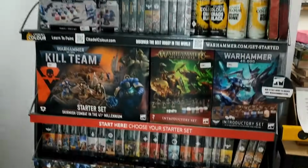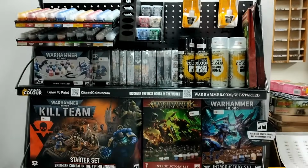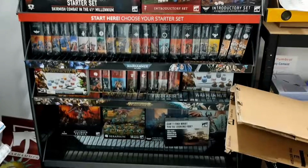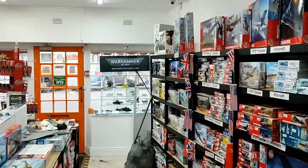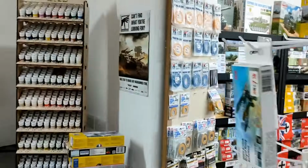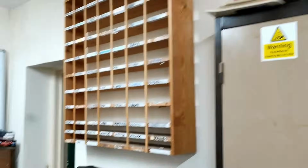And then the big difference, of course, is the Warhammer stand. So we have all of the Warhammer display there. And that's obviously reflected in the various Warhammer point of sale pieces. So we've got those in the window, little bits, various points in the shop. So we've got a lot more space. So I will be back here.